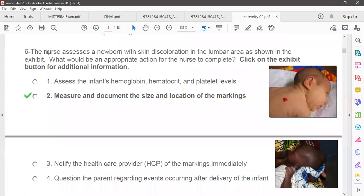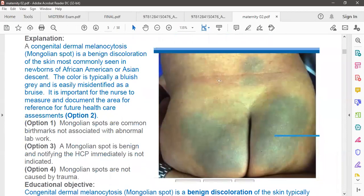The question here: the nurse assesses a newborn with skin discoloration. Sometimes the NCLEX board gives you a picture, and you have to look at it and then decide what the correct answer is. So this skin discoloration at the lumbar area is shown in the exhibit. If you go to the bottom, you see this is the picture. So is it normal or abnormal? We are going to focus on it.